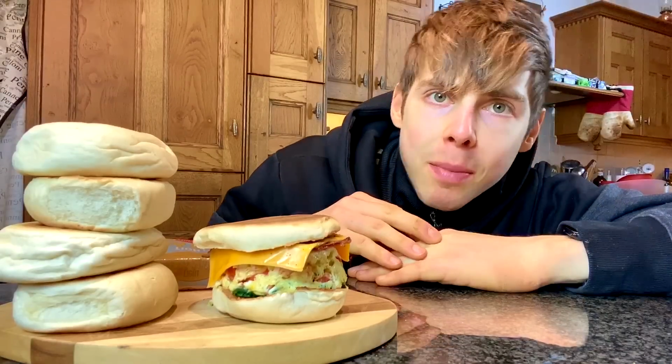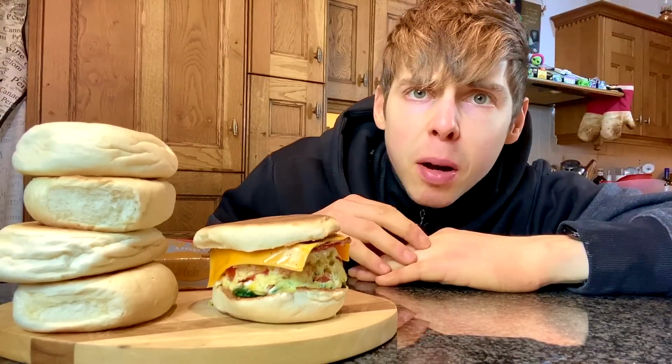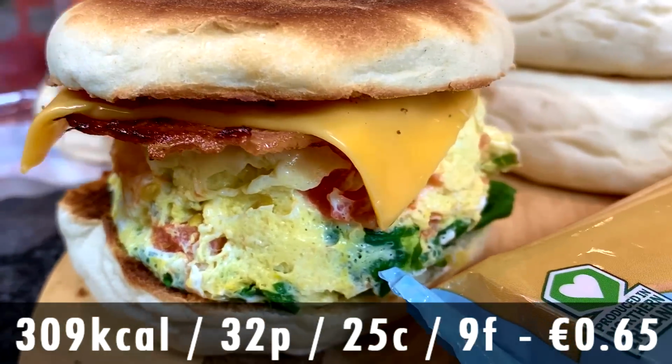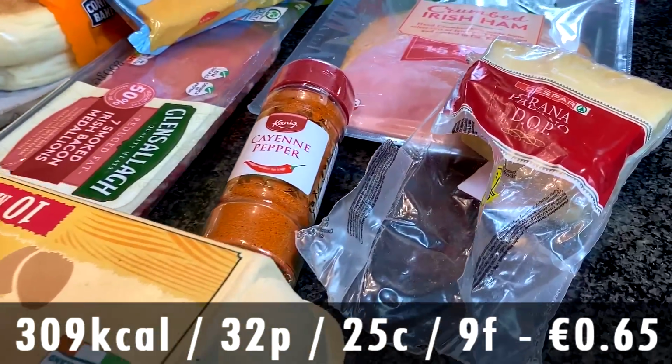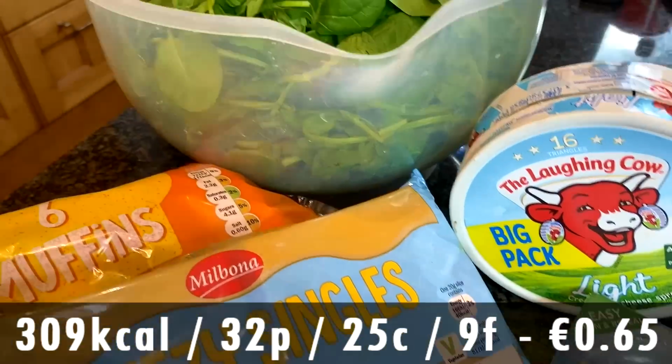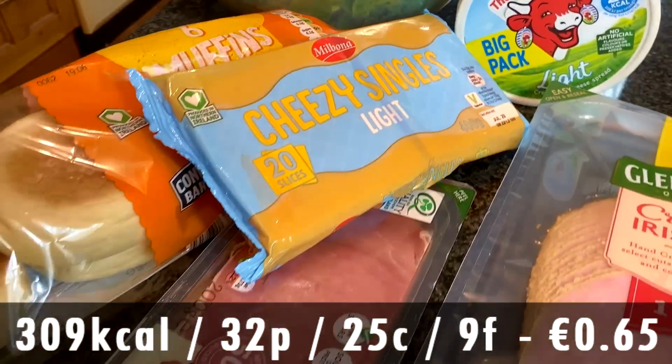And there we have it, family. McDonald's, if you're hiring for an egg McMuffin maker, I will definitely take your job. But yes, much more macro friendly. So in terms of the macros, we're in at 32 grams of protein, 25 grams of carbs, and just 9 grams of fat, coming in at a total of 65 cents for the whole McMuffin.